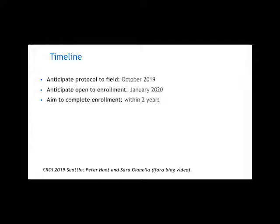So we anticipate, if everything goes well, which you never know because the ACTG is not the easiest to navigate, that October 2019 is when we think we will have the protocol ready for the field, and then January 2020, I think, is a little bit conservative. I hope it will not take 3 months to implement the study. And then we aim to complete enrollment in 2 years.